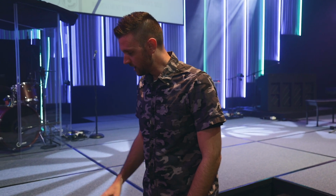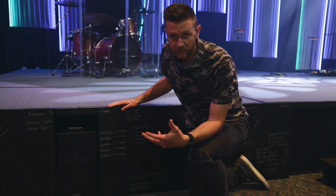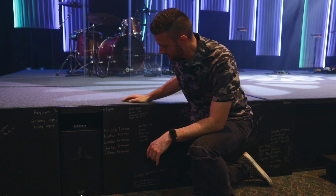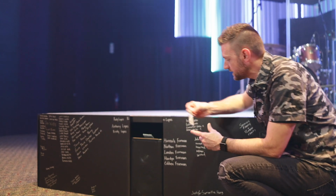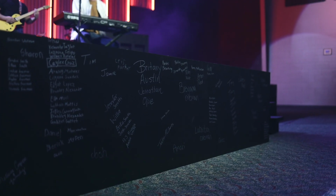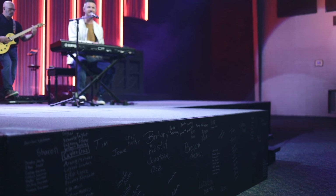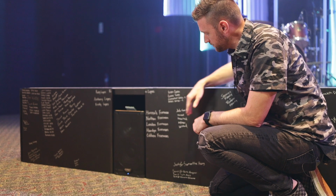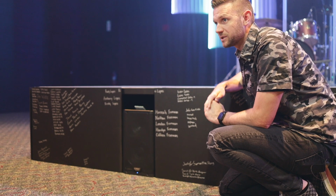But I do want to show you something that we just implemented within the last couple weeks. Right here on the front of the stage, and we're not done making this look perfect and pretty yet, but we had to get them up here ASAP. We have these boards that we're writing names of people that we want to see come to know Christ, that we're praying for, and we want to see them come to know Jesus. This has been a pretty big part of our church, and lots of names. You'll see around the stage, lots of names have been written on here.